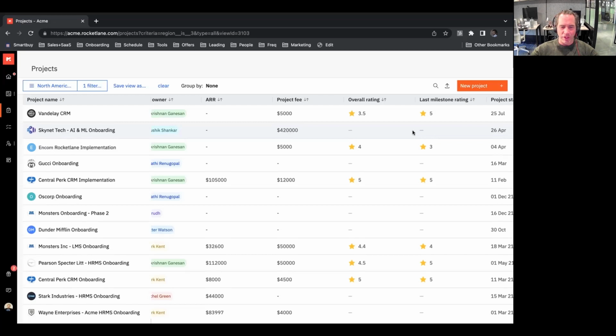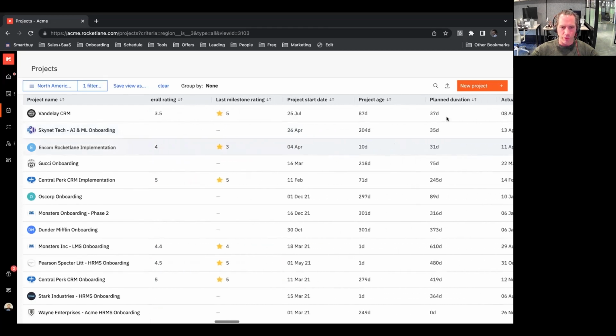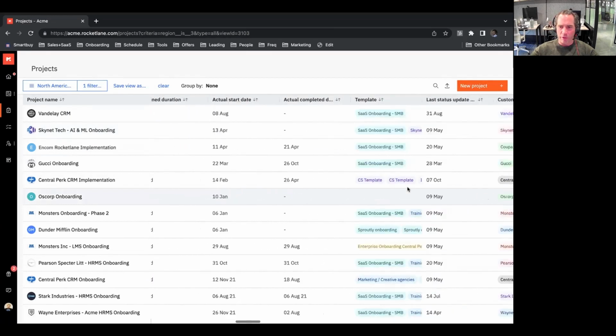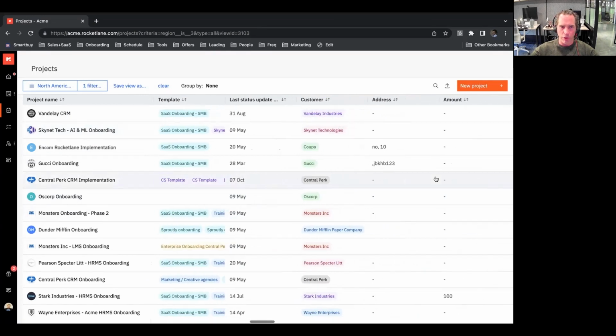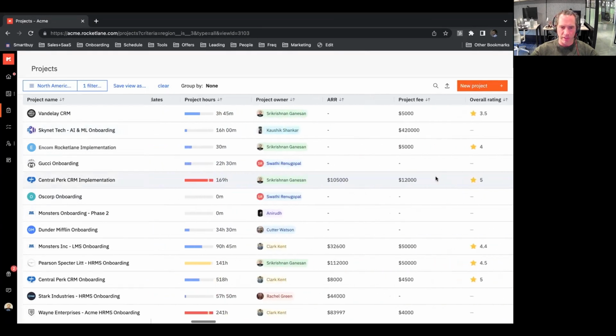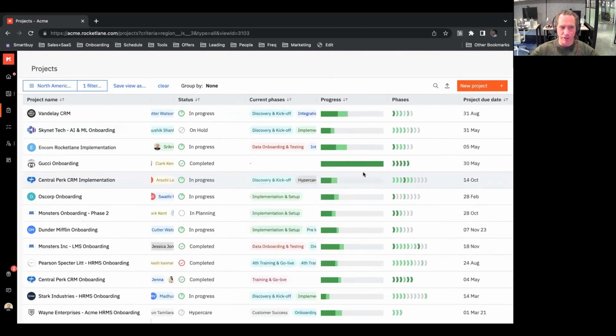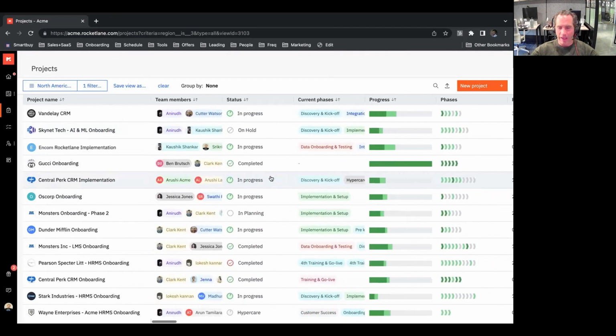So yeah, this is the overview for all of your projects, and it's a 30,000-foot view of everything you've got going on. It's really valuable for leadership or anyone who needs to get a general pulse on the business. The name of the game here is flexibility and customization. To make sure that leadership has every view they need, it's almost limitless how many fields you can add and bring into this to make sure that you have everything you need.